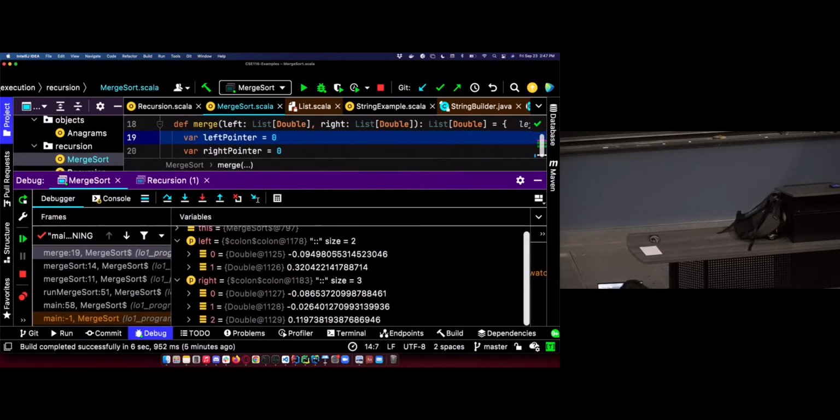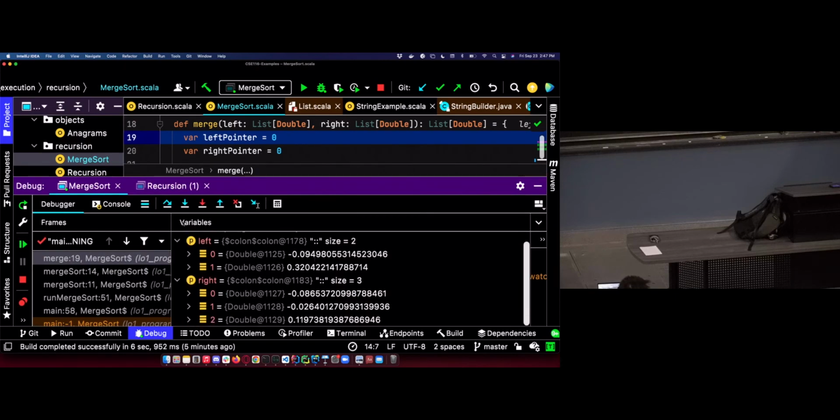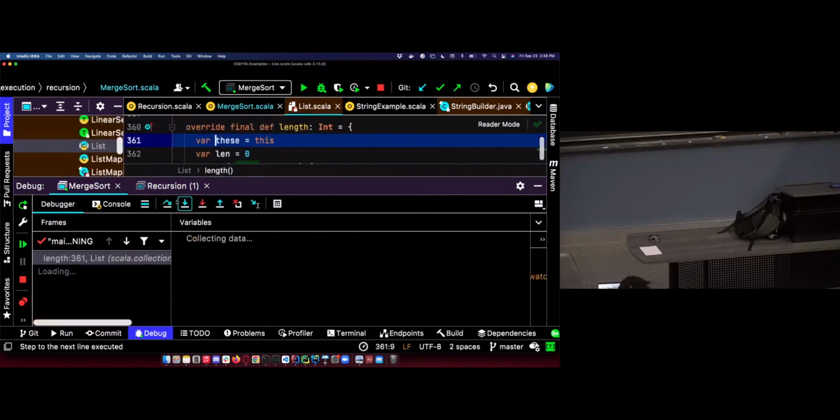We have a list of size 2 and a list of size 3. Are they actually sorted? Never mind, they have to be sorted at this point. That's my bad. And then we're going to go through this with these 2 lists. So left pointer equals 0, right pointer equals 0. Get those on the stack. Sorted list, where our result's going to go, get that on the stack. And then start doing our comparisons. As long as we're not at the end of one of these 2 lists, make a comparison.